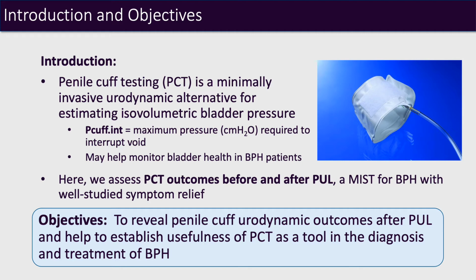And so the objective of my study was to reveal, number one, penile cuff urodynamic outcomes after prostatic urethral lift in the hopes that we establish the usefulness of penile cuff testing, and number two, the results of UroLift on bladder pressures.